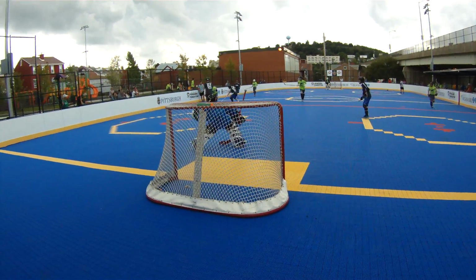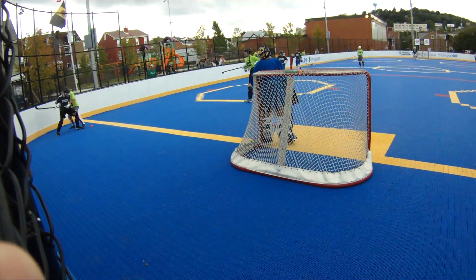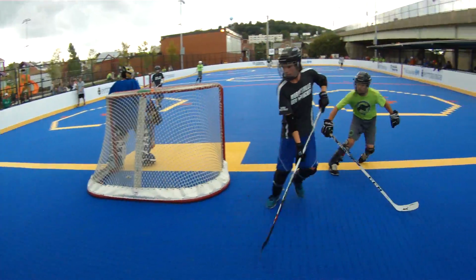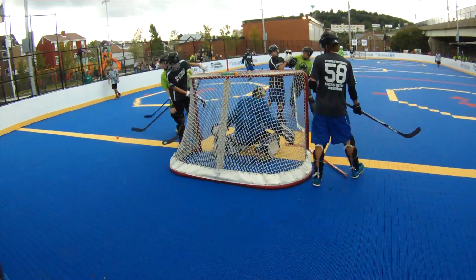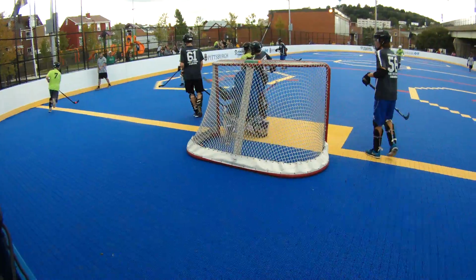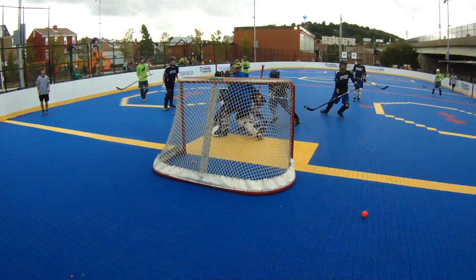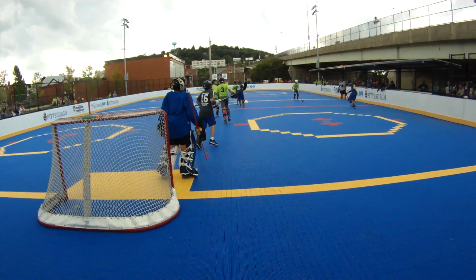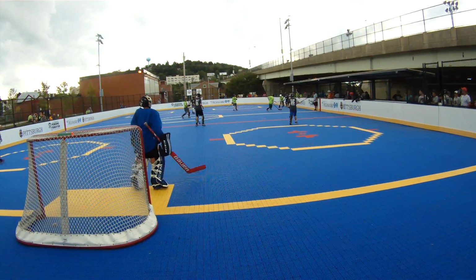38 is across, shot, nice save there. 38 now battles. Under. 3, wraparound attempt on the back end. Oh, big save there. I don't know how that. Nice save there. 3's in front now. He's battling. Shot wide, short side. Uh-oh. Getting chippy. 3 and 16, battling hard. Probably around a minute left.